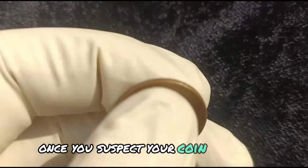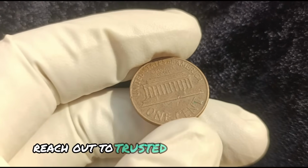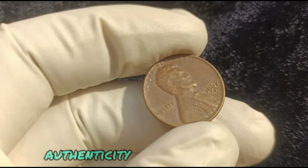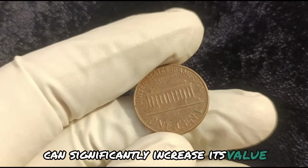Once you suspect your coin might be special, it's time to get it graded. Reach out to trusted grading services like PCGS or NGC. They'll assess the coin's condition, authenticity, and rarity. Remember, a professionally graded coin can significantly increase its value.